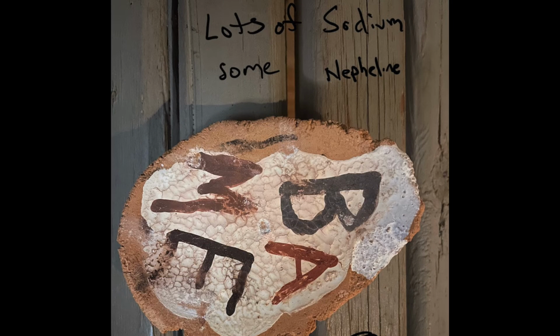Okay. I'm running out of time, got a lot to cover. This was an example too of a very high sodium and methylene cyanide slip on a test tile. The crackle effect happened there, maybe from the sodium.